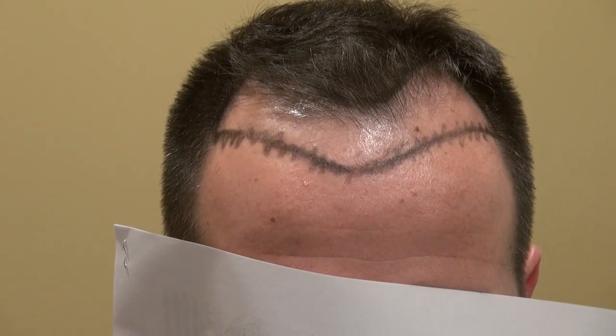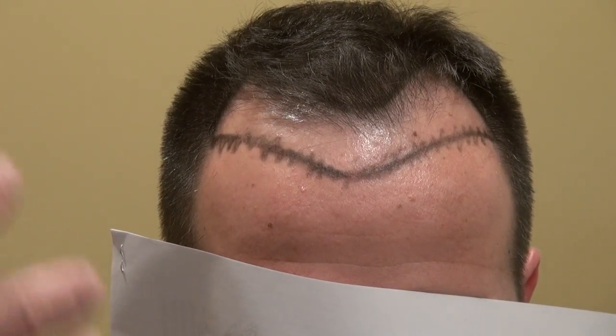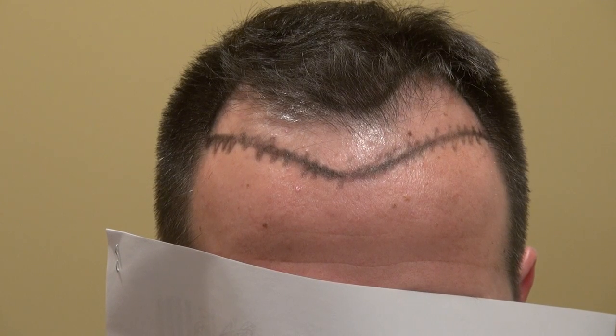We can always do another touch-up to fill it in. But my goal is to dense pack as much as we can and do it one time, without having to come back. Again, hair transplant is not a perfect science. Sometimes you might need more than one surgery to have perfect density.